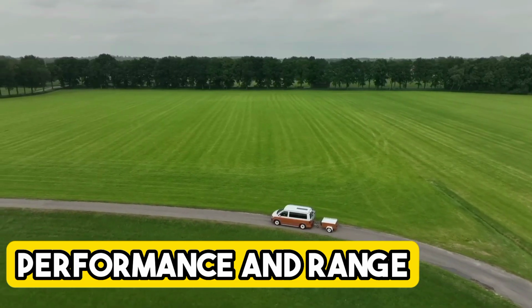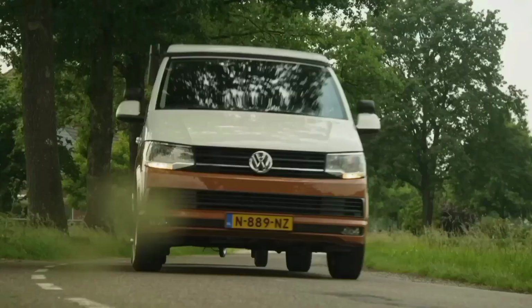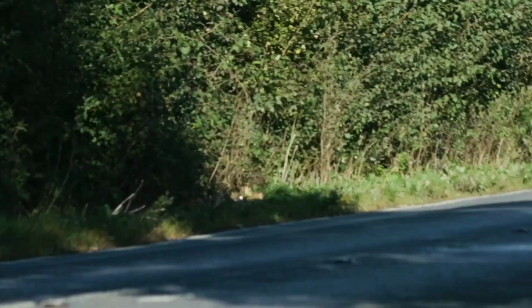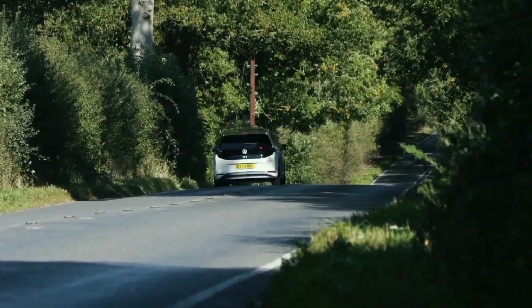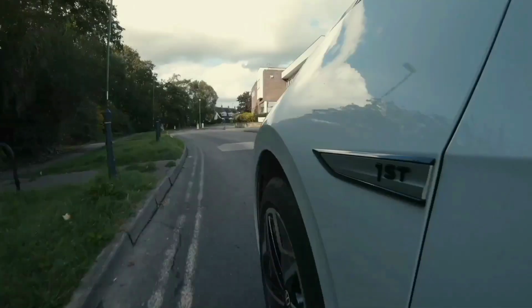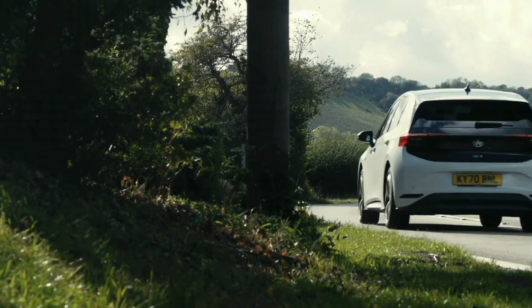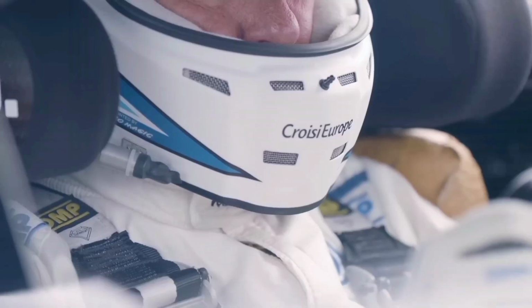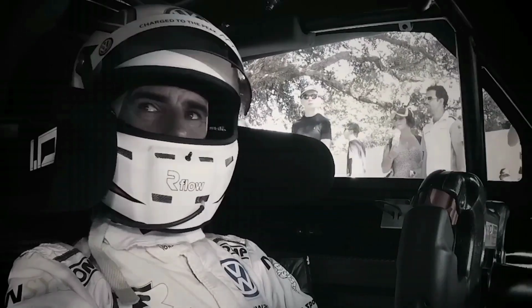The performance and range. Under the hood of the concept lies a mighty 166 kW, 223 HP motor, ready to unleash its full potential. With lightning-fast acceleration, the ID.2 SUV can go from 0 to 100 km/h, 0 to 62 mph, in under 7 seconds, leaving ordinary cars in its dust. And the excitement doesn't stop there. It boasts a top speed of 160 km/h, 99 mph, ensuring a thrilling ride that will make your heart race.